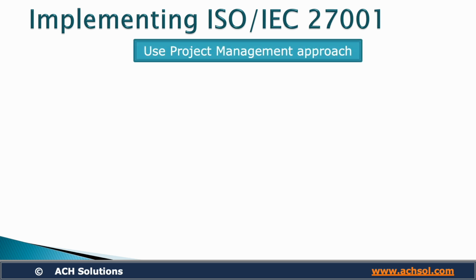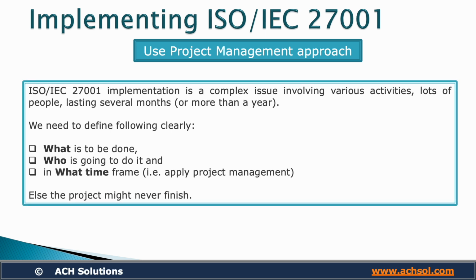The next one is using a project management approach. So once management support is secured, the next step is to create a project plan. This will outline the project scope, key deliverables, timeline and milestones. It's essential to involve key stakeholders and define clear responsibilities, like what is to be done, who is going to do it and in what time frame, which applies to any project management. And this plan will guide the implementation process, ensuring everything remains on track, as the project might never finish.